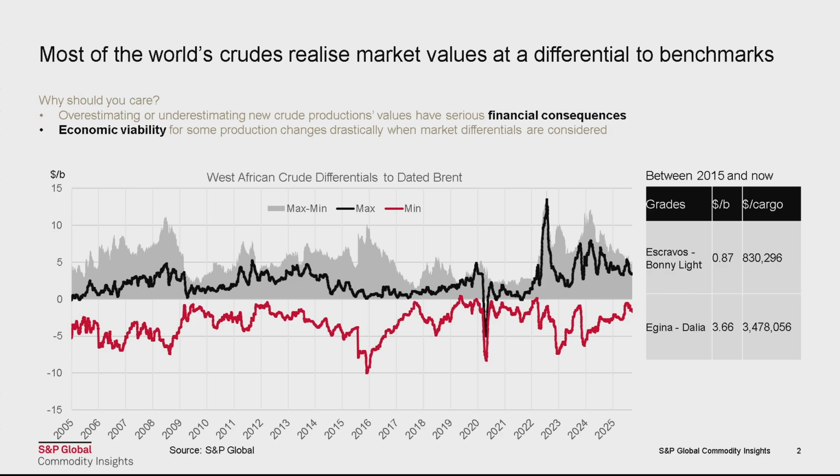But look at the most extreme case between 2015 and now, 10 years apart. Egina versus Dahlia, both West African grades. The difference is $3.66 per barrel. Translate that into a cargo, it's $3.5 million per cargo.